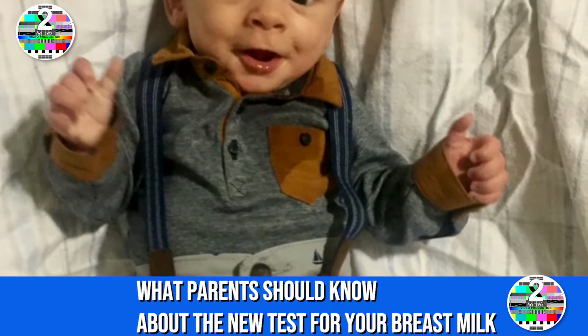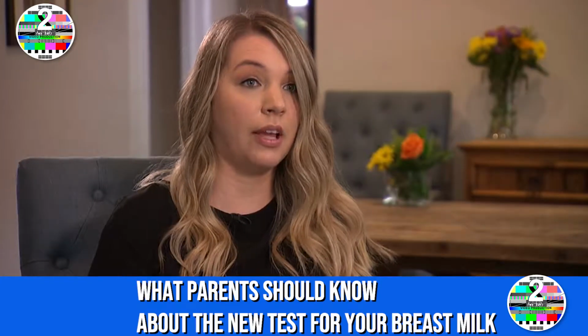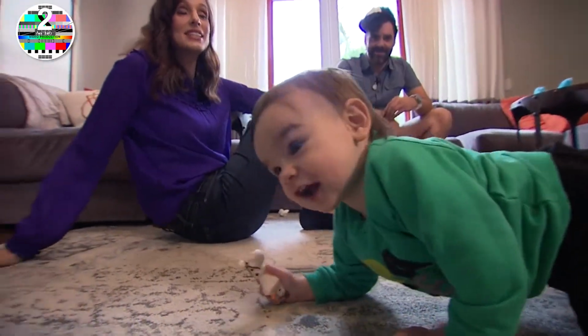As we were making changes to my diet, he started gaining weight. My calorie count went up for my milk. The kit really helped me and just reassured me a lot. The test was invented with the goal of helping breastfeeding moms with nourishing their babies. This is sort of like a food label for your breast milk.